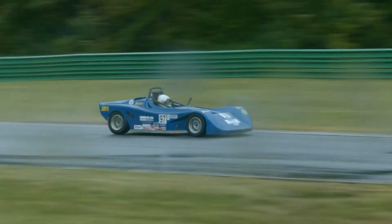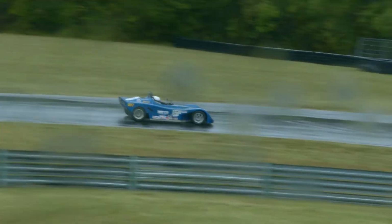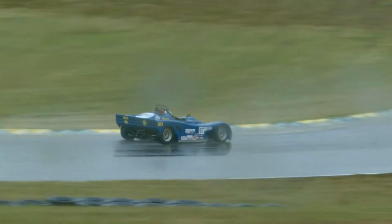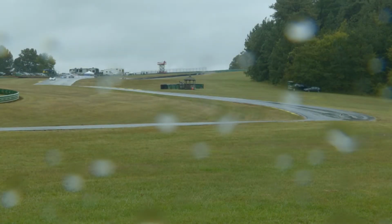Look how happy he is. You think he's happy? Yeah, absolutely. As he's waving to the flag marshals around the track and to the fans that are braving the elements here at VIRginia International Raceway. But sadly, this weather is not going to get any better anytime soon.